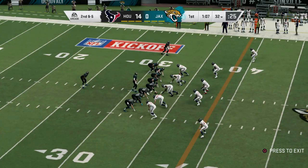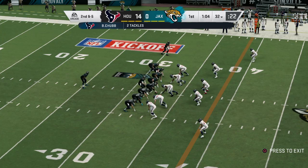Check. 93's the mic. Let's go, defense. Our time. It's our time.